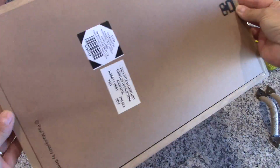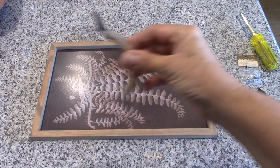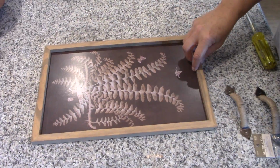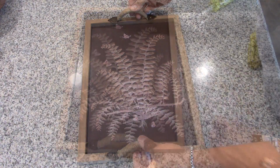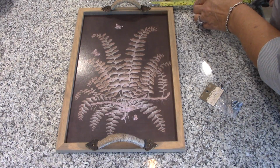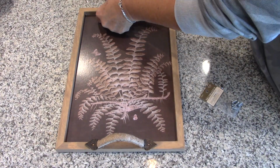Now we're moving on to the easiest project of it all, and that is just to turn this picture into a tray to put on top of my dresser. And it's simple. You're just measuring, and you can eyeball it. It's not that difficult. You're just attaching these handles to the tray, to the frame, and then you're taking off the part that would hang to the wall in the back, and that's pretty much it.